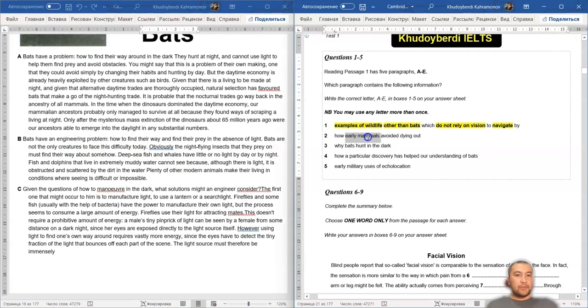How early mammals avoided dying out. So early mammals is about the mammals, maybe back to millions of years ago. Avoided dying out means survived it, right? They survived it. So the next one, why? The reason why bats hunt in the dark. So we should figure out the reason.